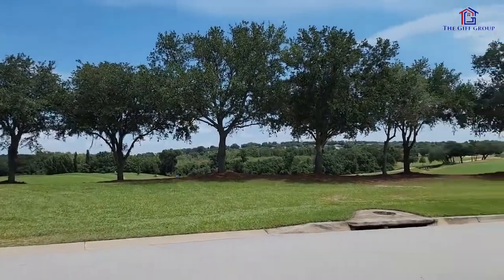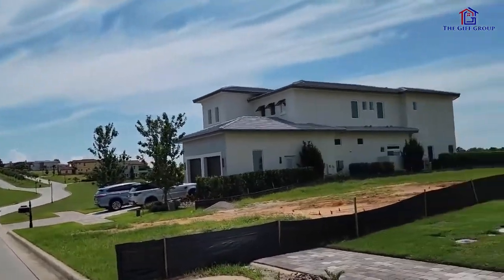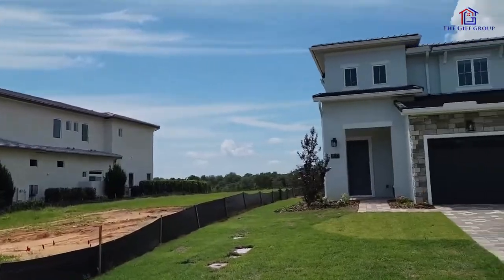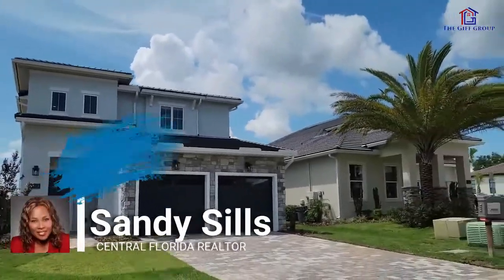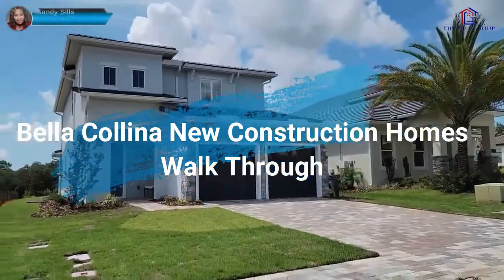Guys, today I'm doing a video in Bella Collina, which is a golf resort with a beautiful lake. All the homes they're building in here are on a lake. Sorry, are on a golf course, not on a lake, on the golf course. This one they just finished building.